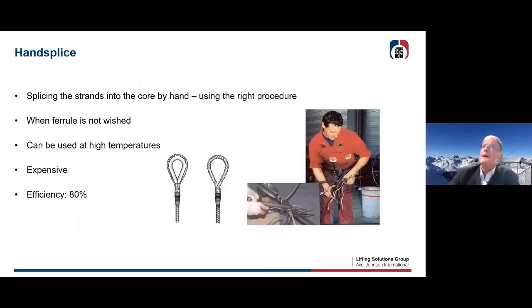Okay, another one still used is the hand splice. I mean splicing strands into the core by hand using the right procedure. Where is it still done? Well, it is done where a ferrule is not used or wished for because it's going to be in the way, that ferrule.